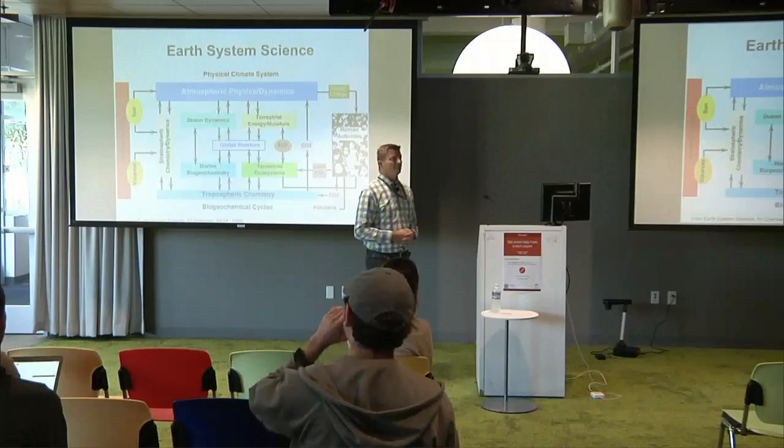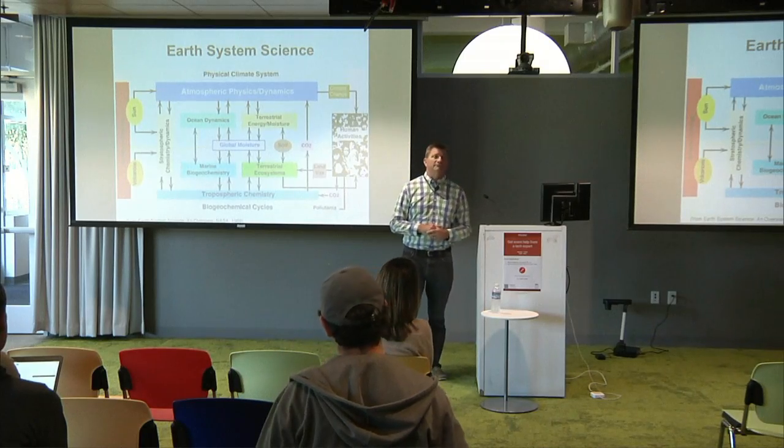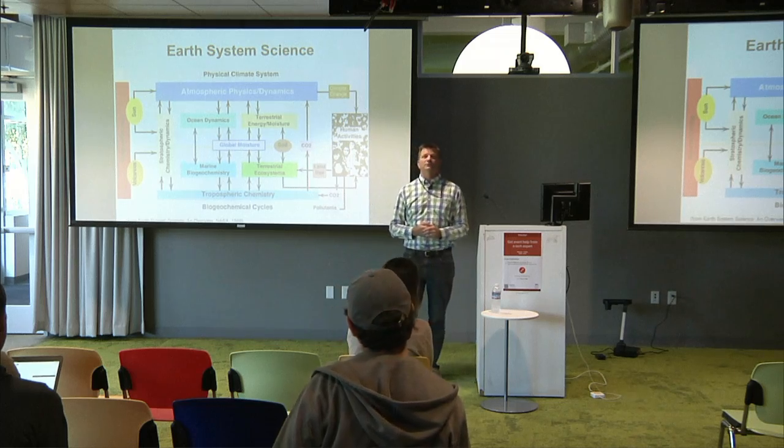pictorialize all of the different subsystems on the Earth and the interconnected nature of these subsystems, and the challenge of trying to understand the nature of those systems, but also the interconnections of those systems, so systems of systems. And you'll notice there on the right-hand side is the human activities. That's not something that we have focused on very much in the history of the Earth Science Program, but it's something that we're beginning to really put more focus on, and I'll get back to that in a minute.